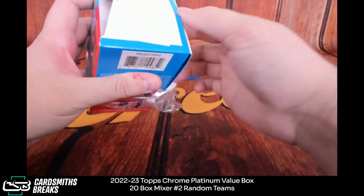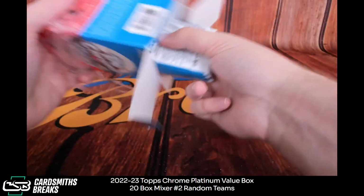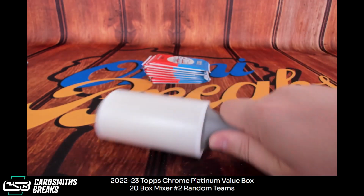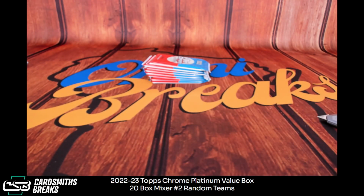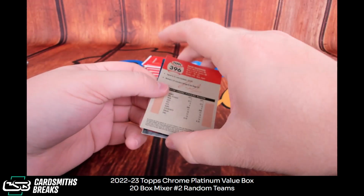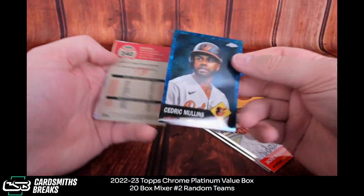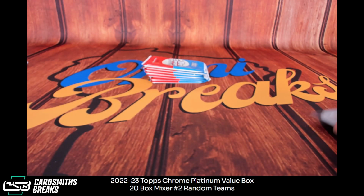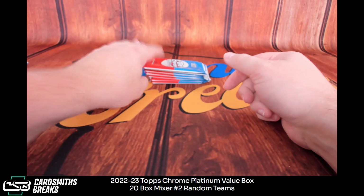All right, last box of the break. Yeah, the Zach Wilson stuff is wild. Mullins to 199. But, I mean, he looks how he has looked the last couple years, and that just doesn't seem good enough.